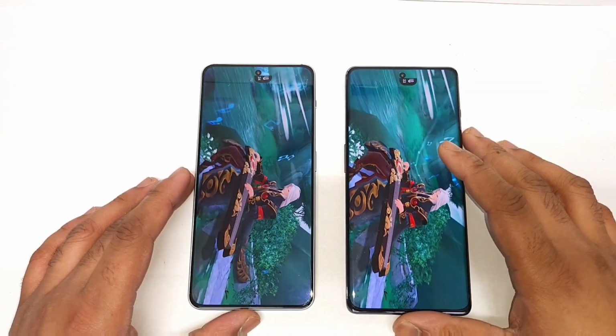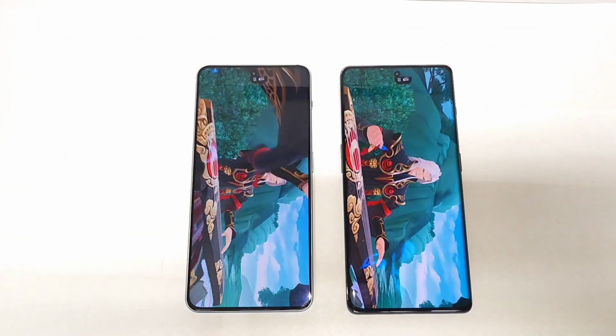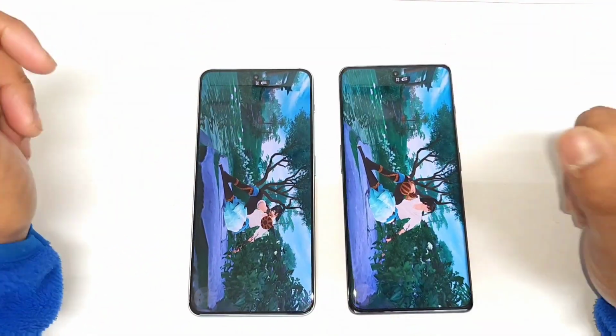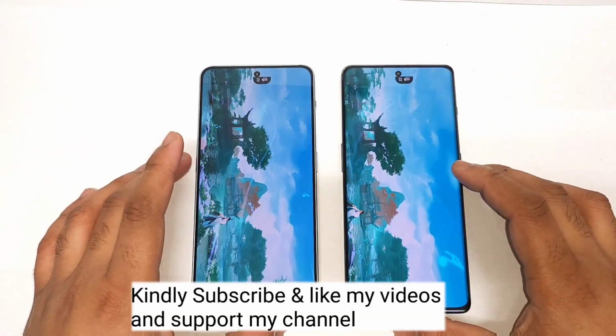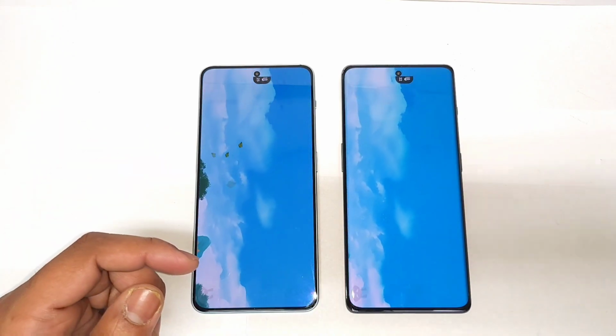So right now the test has been started successfully between these both phones, OnePlus 11R versus OnePlus Nord 3. And I'll be back after some time to check the overall temperatures, how they increase for every test. We'll see test 1, test 2, all the details regarding the temperature. For every test I'll take a screenshot and I'll be back after some time.